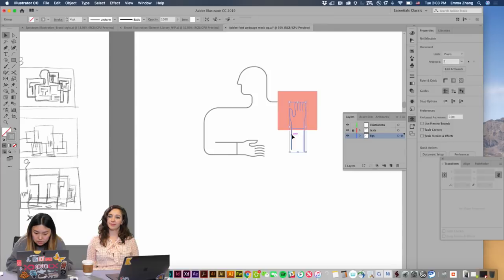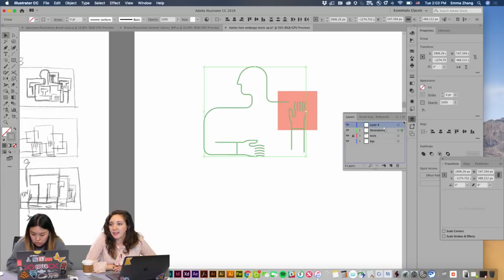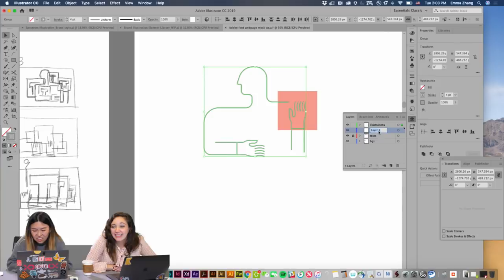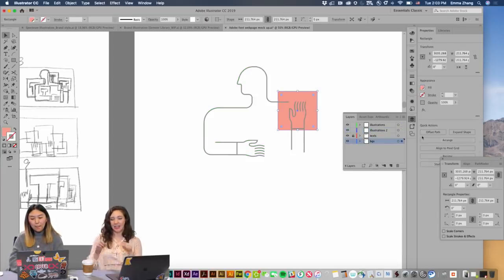What I'm going to do is bring the lines to the top layer, so they will always be on the top. Maybe I should do illustrations too. So you actually use layers in Illustrator? No, that's good. It's a good thing. Should I feel shame about it? No, I should feel ashamed for never using them ever. I'm just like, send to back, whatever.